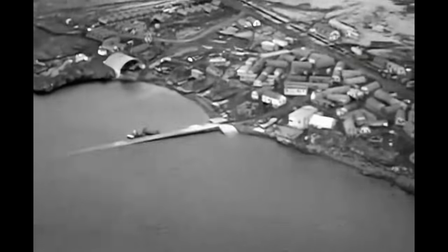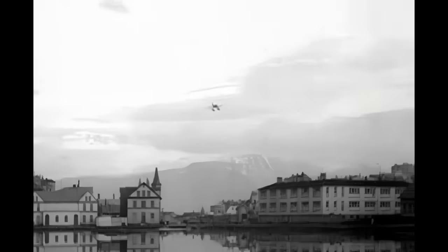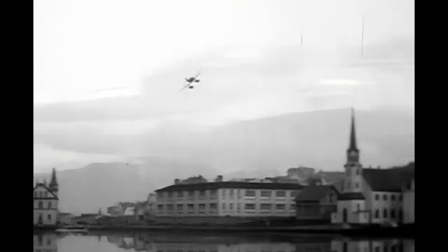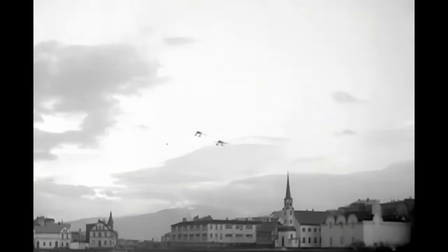At this point, the U-boat threat is at its greatest, and Nazi wolf packs prowl the ocean, preying on unguarded supply ships destined for Britain and the USSR. And for this, the N3PB is well suited.